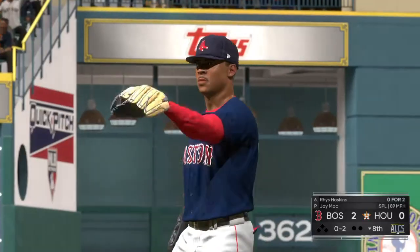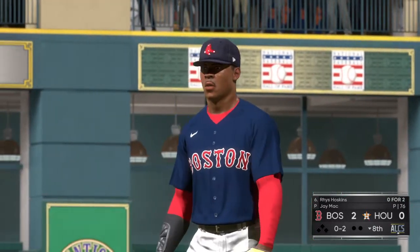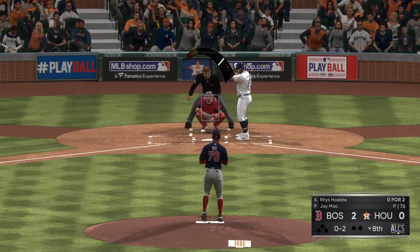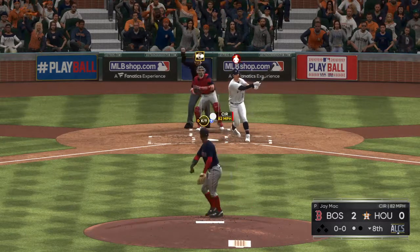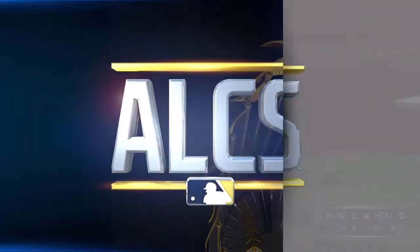Late decision to swing that time, and as a result, it's 0-2. Man, this guy's really pitched well so far, attacking the strike zone, and he's really kept these hitters off balance. And another one. Strikeout number 17 in the ball game as he keeps racking them up. Yet another strikeout for him on the mound.